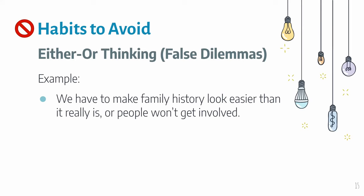We don't want to make it look hard, right? We want to make it look understandable. But I've noticed that sometimes people will take it a step farther and make it look easier than it is as a way of pulling people in. What I've found happens in that case is eventually people find out that it really wasn't that easy, that they've made a mangle of their tree. And I've heard more than one person say, I am never going to do family history again.